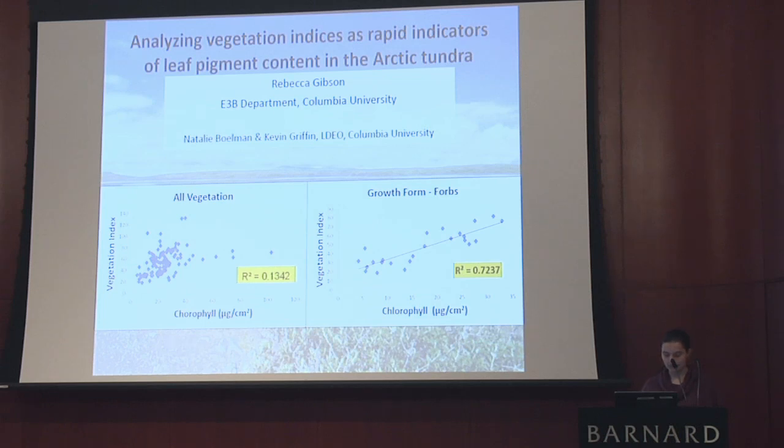Because pigment content measurements are time-intensive, spectral reflectance measurements known as vegetation indices have been used at low latitudes as a proxy for measuring pigments. The purpose of my research was to establish relationships between vegetation indices and pigment content for Arctic vegetation, so that measuring spectral reflectance can be used to monitor pigments in the tundra.